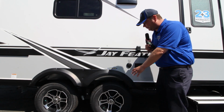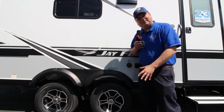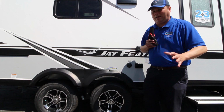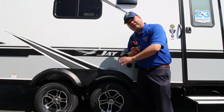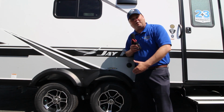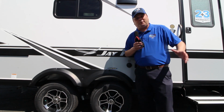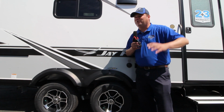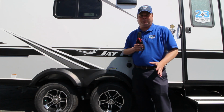In addition to that, Jayco gives you Goodyear Endurance tires. These tires are rated for 87 miles an hour. Most manufacturers don't come close to that. And more importantly, they're extremely puncture resistant and cut resistant on the sidewall. If you're going down the road and some piece of debris manages to flip around on the road and hit the side of your tire, you are far less likely to have a blowout in your Jayco.